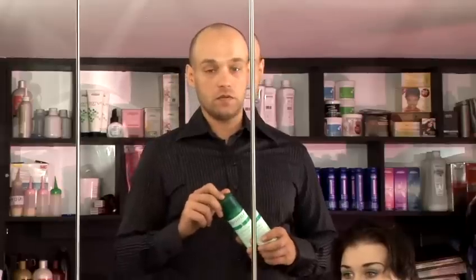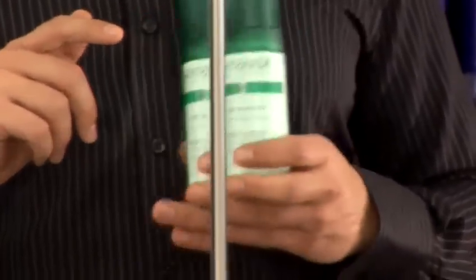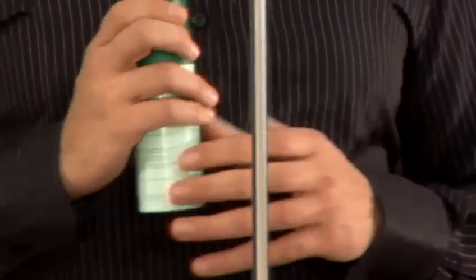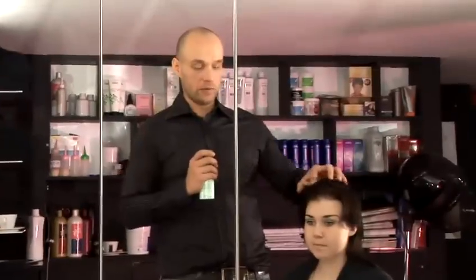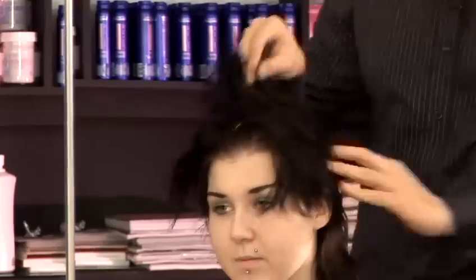For volume hairstyles, it's very important that you use products. The most common one is mousse, but you can find the best one. So I would recommend you try to find different products and play with them and find the best one that you can use for achieving volume. I'm just applying a little bit of mousse through the hair.